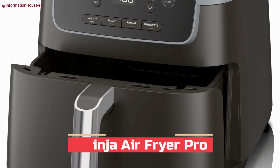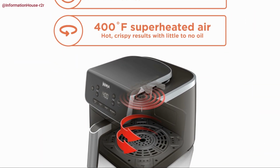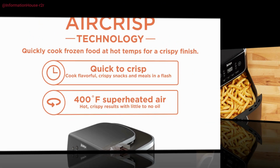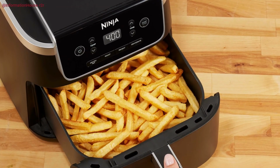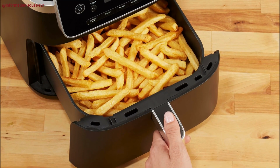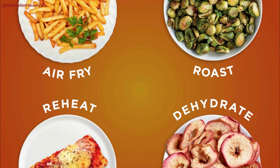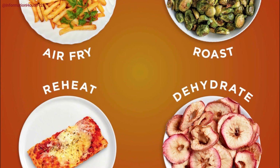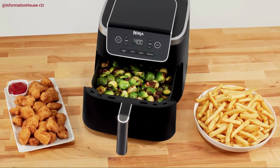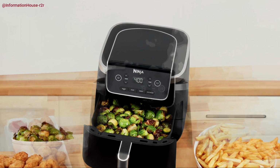If you're looking to upgrade your kitchen game, the Ninja 5QT air fryer is a total powerhouse that proves you don't need a massive footprint to get massive results. Its air crisp technology hits 400 degrees Fahrenheit to deliver that perfect crunch with up to 75% less fat than deep frying, so you can actually enjoy those wings and fries guilt-free. I love the 4-in-1 versatility. Whether you're air frying, roasting, reheating leftovers to their original glory, or even dehydrating snacks, the 750-watt motor handles it all effortlessly.